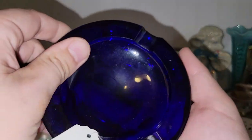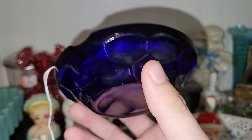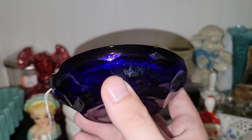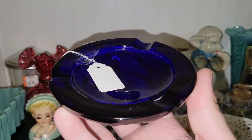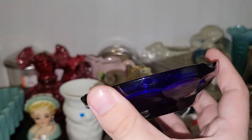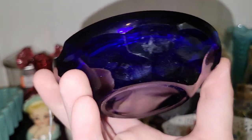So I found this ashtray. It's cobalt blue. It reminds me a lot of Viking's Georgian honeycomb. But I did a Google Lens search, and I looked up that pattern on eBay, and I did not see this little ashtray. I saw a little one that was a bit chunkier that was listed as Viking, but I don't know if this is, so you can let me know down below in the comment section. I just picked it up because the price was right, and I love cobalt blue.